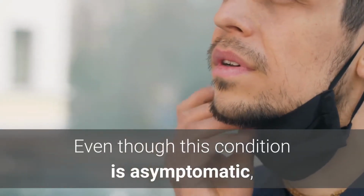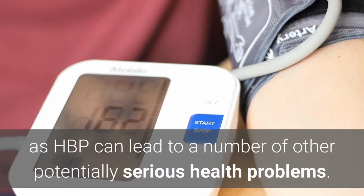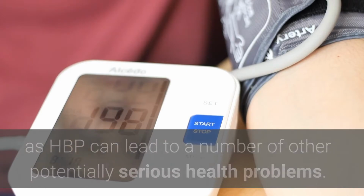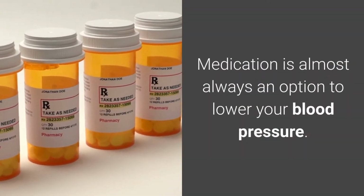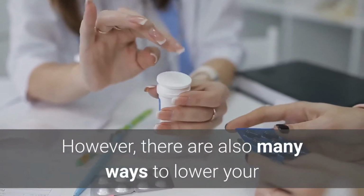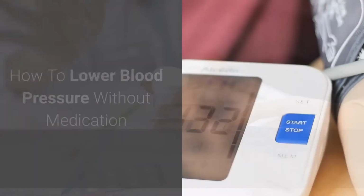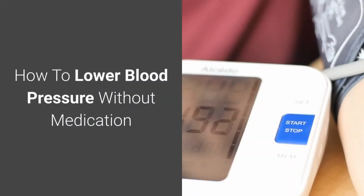Even though this condition is asymptomatic, it is still important for you to get checked regularly, as HBP can lead to a number of other potentially serious health problems. Medication is almost always an option to lower your blood pressure. However, there are also many ways to lower your BP without the help of a prescription medication. How to lower blood pressure without medication?